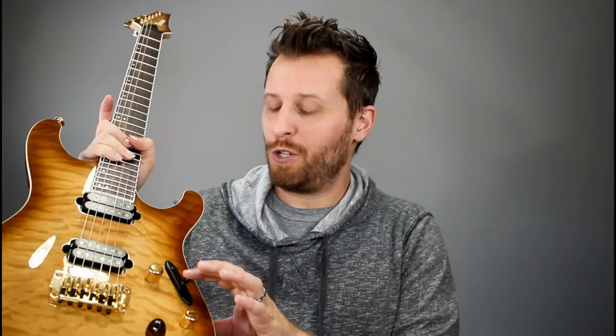And of course, for position two on the Prestige, the Ibanez here, we have one single coil and one single coil. So it's going to be sort of like that Tele outside single coil sound. So let's take a listen.